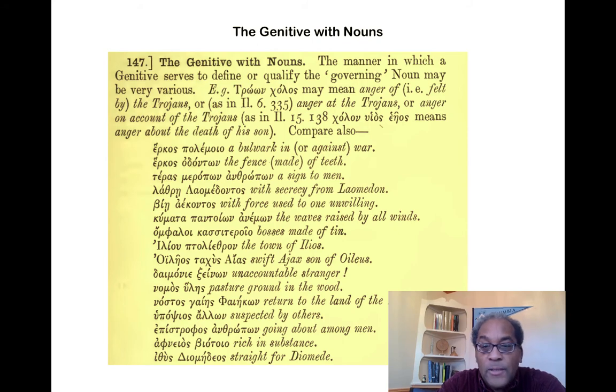Hupsios alon, suspected by others. Alon is others. Suspected of the others, by the others. Going about among men, epistropos anthropon, rich in substance, anepos boiotoio, straight for Diomedes, itus diomedeos.